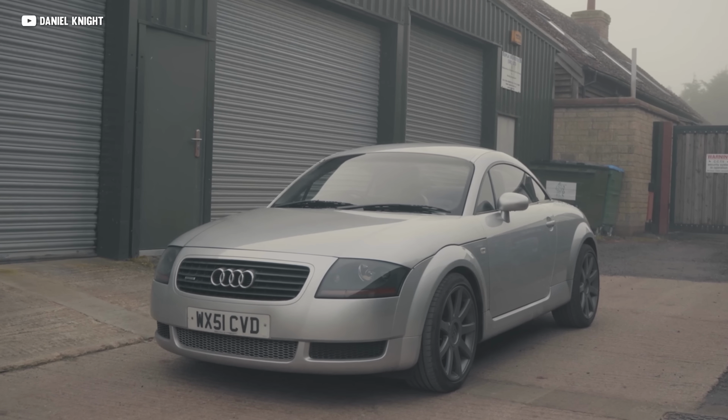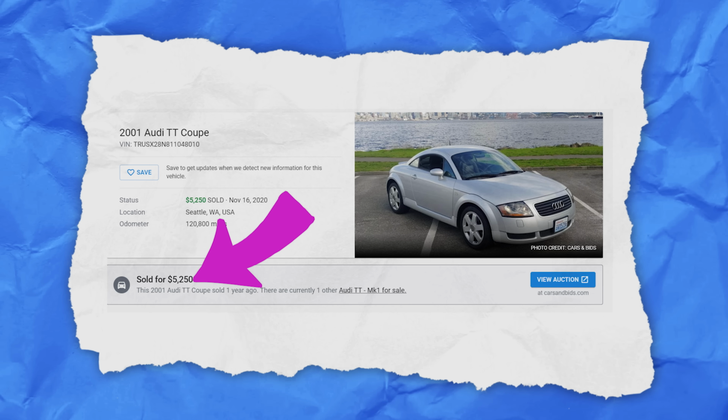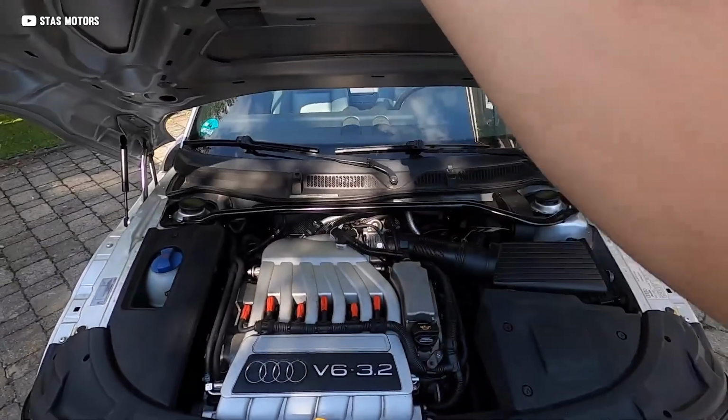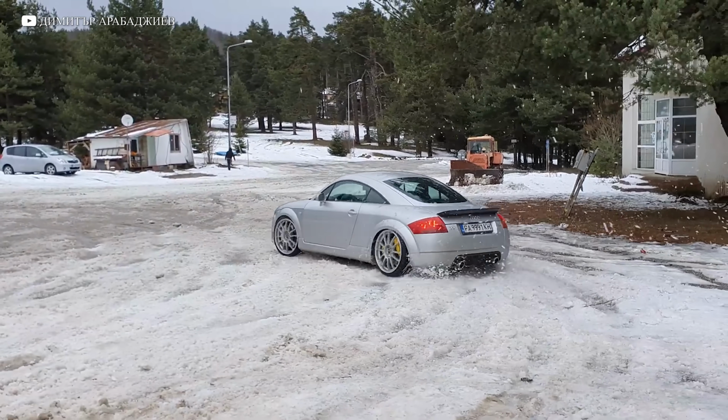But in all seriousness, the TT is still a sweet little car, and is also a steal at under $6,000 for an early 2000s model. Go for the 225 horse 1.8T, or step up to a 3.2 liter VR6 model, and have yourself an R32 on a budget. But a word of caution, find a good one, and know what you're getting yourself into, before you pull the trigger on an old Audi.